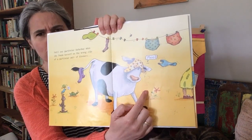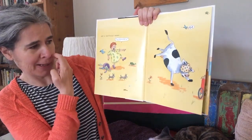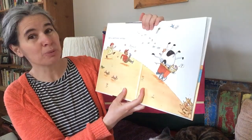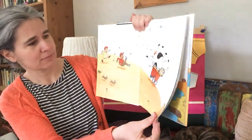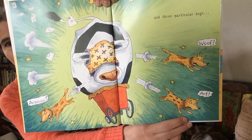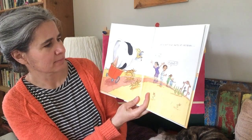And the cow says, "and a particular woman." "My bloomers," she says. I foresee trouble. That cow can't see. "And a particular postman," and he says, "My mail." "And three particular dogs." I made a barking sound and my cat just woke up. "And a particular party of children." A cow! A what?